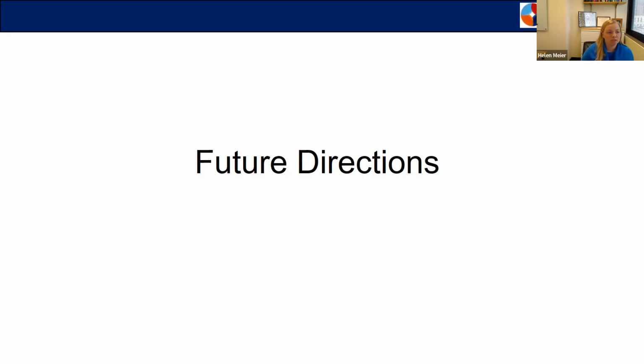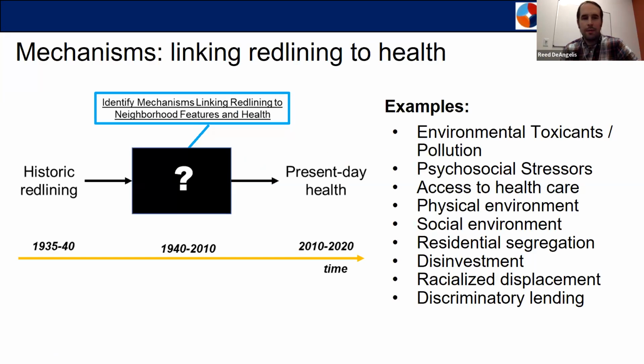So I'll turn it back over to Reed to talk about future directions. Yep. And so I think one major task going forward in this area of research is going to be to unpack all of these mechanisms linking historical redlining policies to contemporary health inequities. And so, as you can imagine, there's a pretty big black box problem in this line of work. In other words, I think we're starting to gather all these very compelling findings showing disparities across the formerly graded areas today, but we now need to nail down exactly how and why these patterns are surfacing.